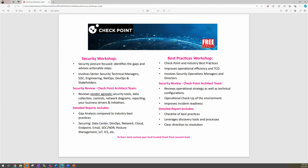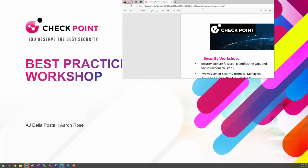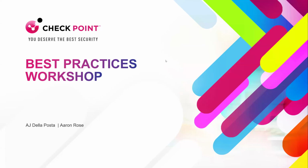Where the best practices workshop is a bit more focused. We're going to be really zeroing in on the Check Point deployment as a whole, making sure that each part of the Check Point environment, each part of the ecosystem is behaving, is giving us the value that we expect from it, and is accomplishing that security goal. Let's dive right into the best practices workshop.